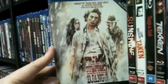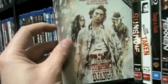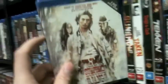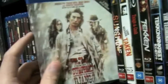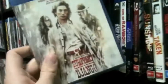Sweeney Todd, not too bad, bit musical. Sukiyaki Western Django. More Takashi Miike. This is the abridged American release. It's about 30 minutes shorter than the original Japanese release, but I think this is actually probably the best way to watch it. There was a lot of waffle in that long cut.